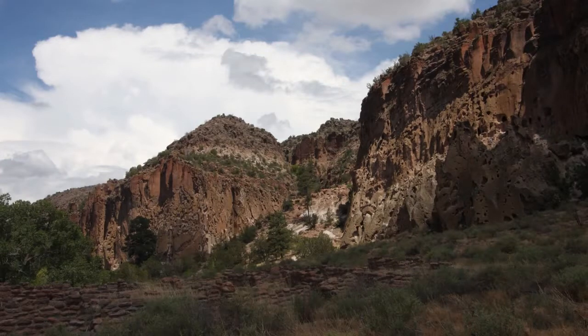From walking through ruins to climbing through caves, we had a lot of fun at Bandelier National Monument. We hope to see you here soon!